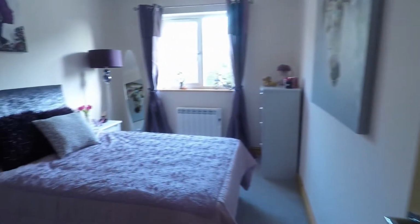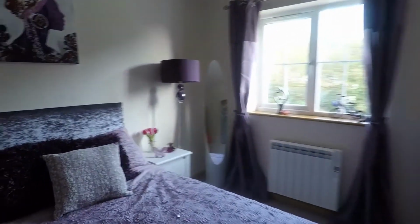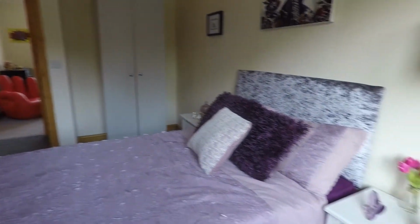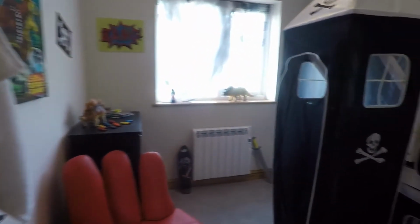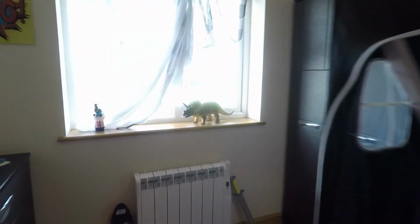We'll start off in bedroom two. Good size double room. Window overlooks the rear garden. And there's plenty of space for a double bed and bedroom furniture. Just across the hallway then we have the smallest bedroom, which is bedroom number four. But it's still a good size room. Window overlooks the rear garden, and as you can see, there's plenty of space for all the required bedroom furniture.